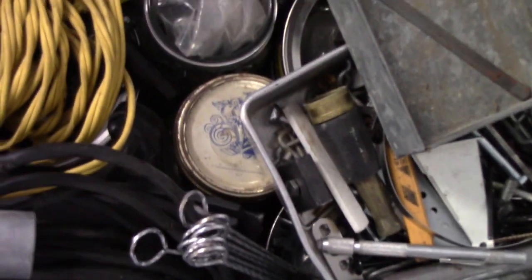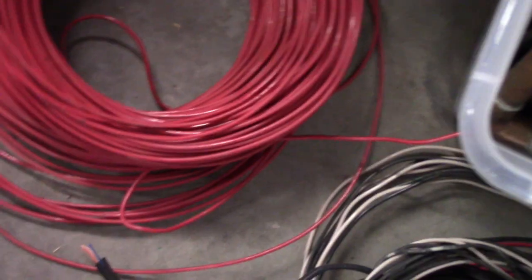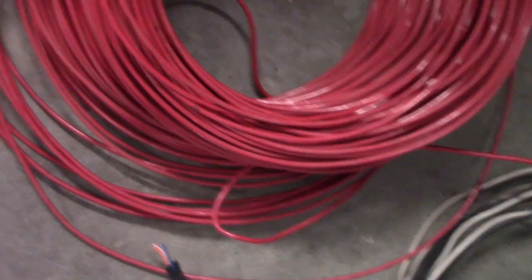But I didn't get all this stuff. There's copper here. There's brass. There's aluminum or stainless. Cords. There's some small cords here. You can see the black one and the yellow one. There's this whole roll of number 12. I think that's THHN. And then there's these other rolls of wire, this miscellaneous stuff that we got.